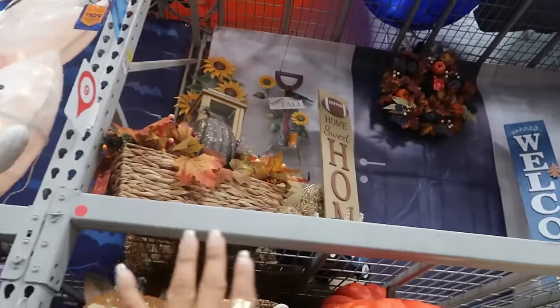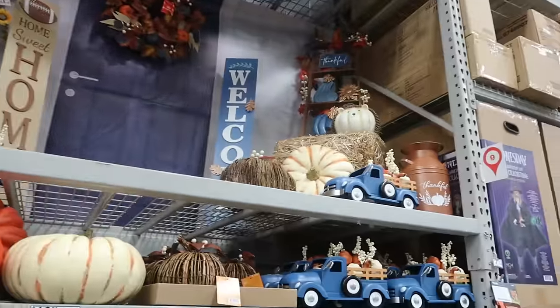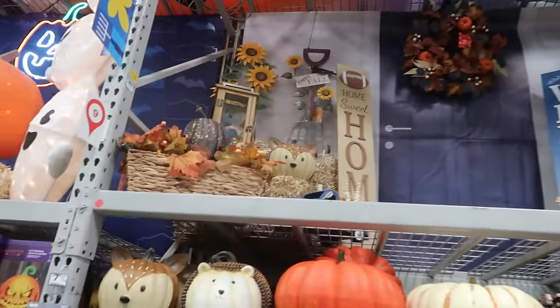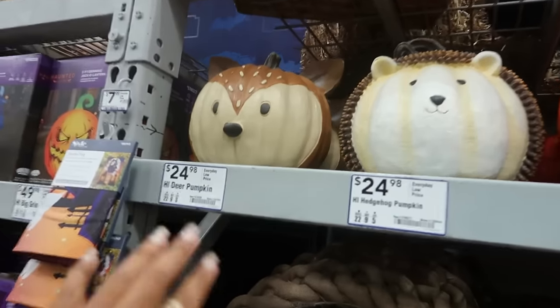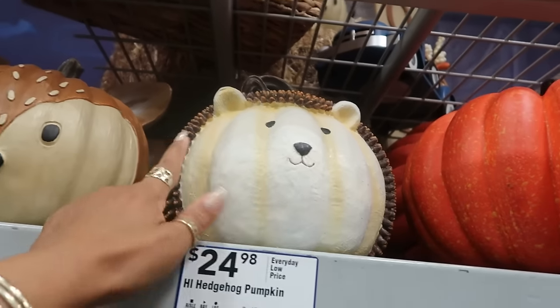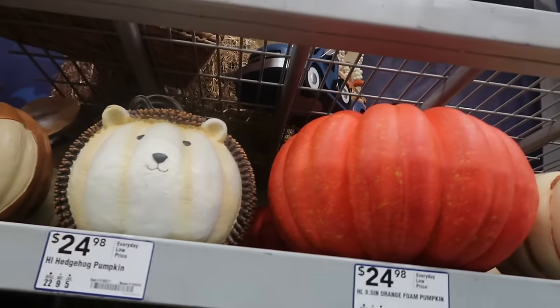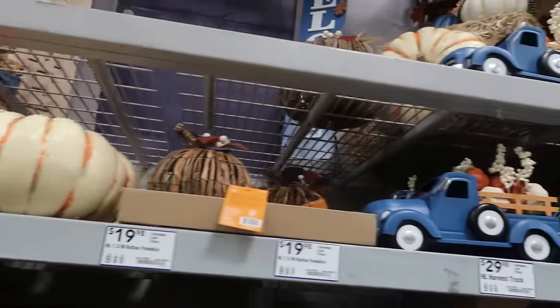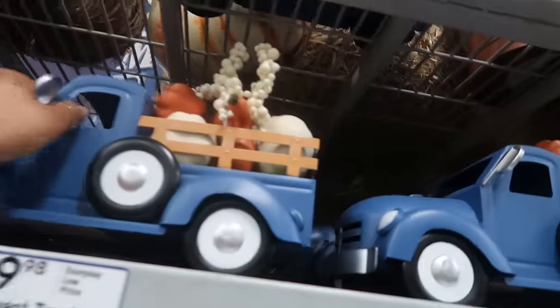So then you have some fall decor right here, some blues and browns, really nice. 25. I have one like this, I think, from like 2 years ago. My daughter picked that. And then the hedgehog, those are 25. The cute truck is 30.